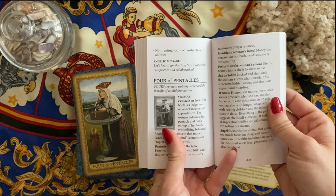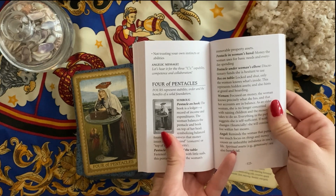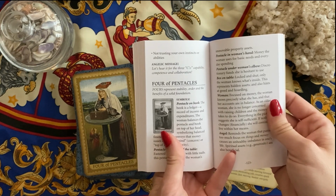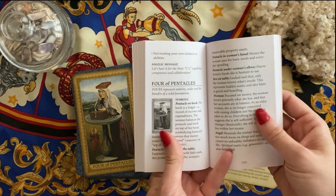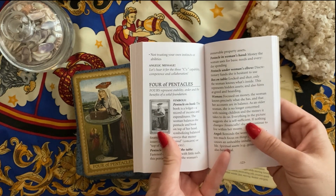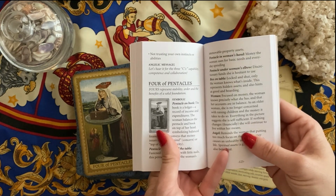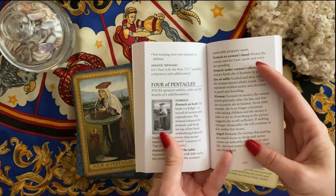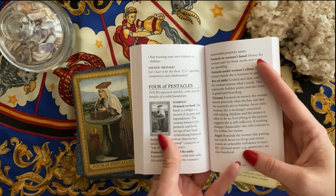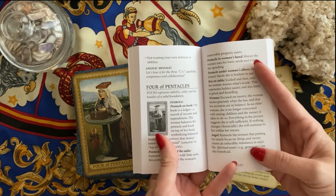Pentacle under woman's elbow. Discretionary funds she's hesitant to use. Box on table. Locked and shut, only the woman knows what's inside. This represents hidden assets and also hints at greed and hoarding. Woman, focused on money. The woman knows precisely what she has and that her accounts are in balance. As an older woman, she is no longer concerned with raising children and the money it takes to do so. Everything in the picture suggests she is self-sufficient. If nothing changes financially, she will continue to live within her means. The angel reminds the woman that putting too much focus on things and money causes an unhealthy imbalance in one's life. Spiritual assets, e.g., generosity, are also beneficial.